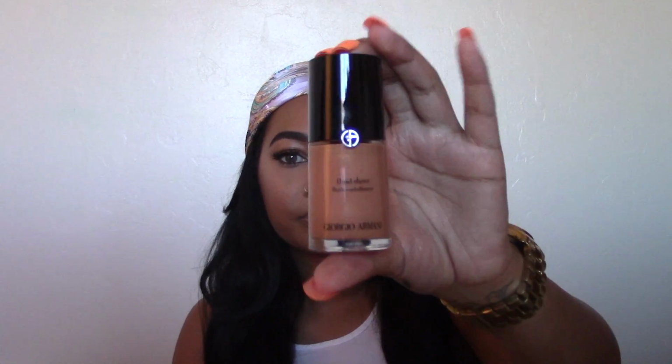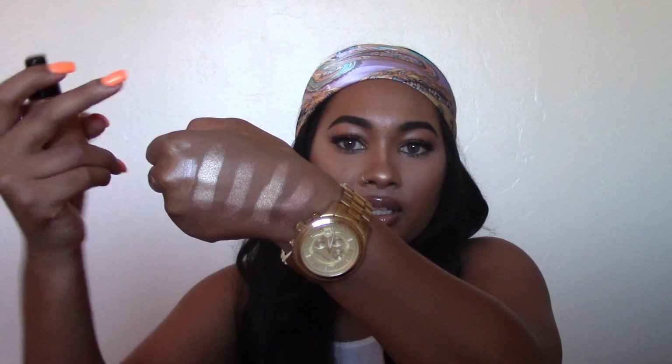So this is the Giorgio Armani Fluid Sheer, and this is in the number 10. They don't have names, so it's the number 10, and I'll swatch it. So there it is right there. That's a better swatch. See, it's just like a dewy goldy color, and it's this one right here. You may be hardly able to see it, but that one is really pretty.